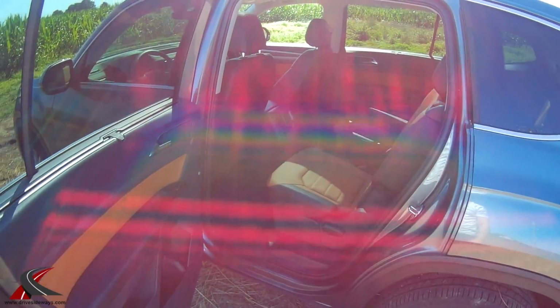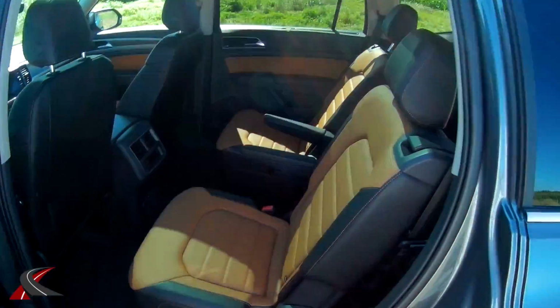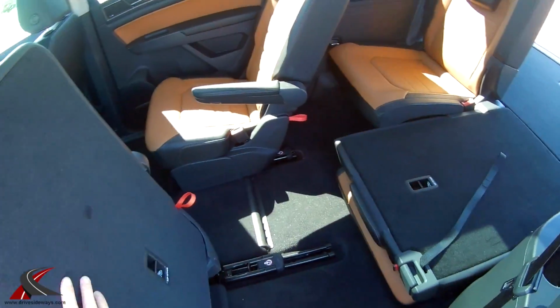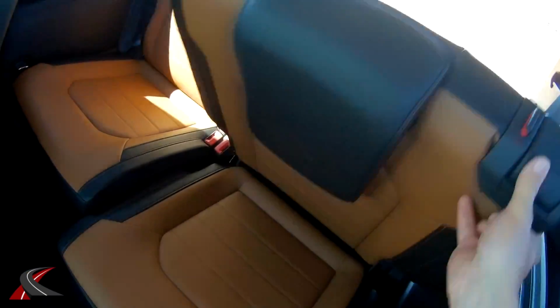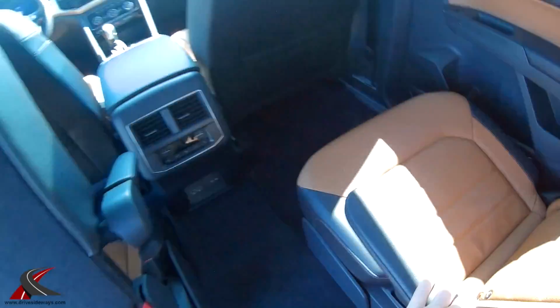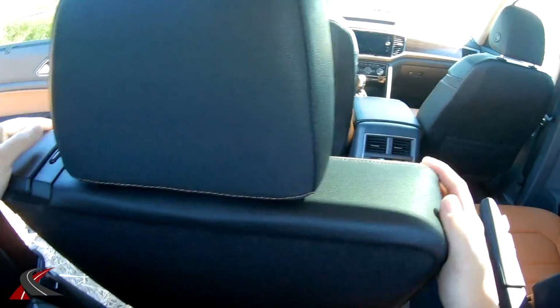Nice wide door opening. This is so you can get into that third row. Now these flip up and push, so you can pop in there. We'll push this back up. Then you can hop in pretty easily. And then flip this back. One of these switches, there we go. And there's a good amount of space there, actually.